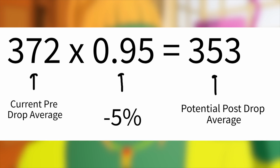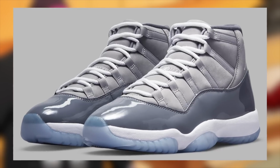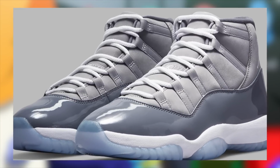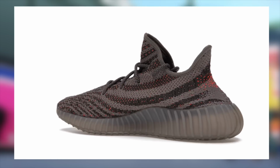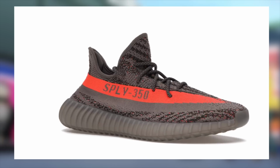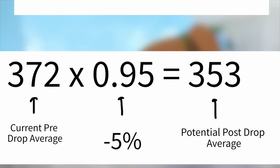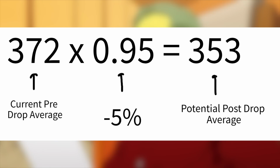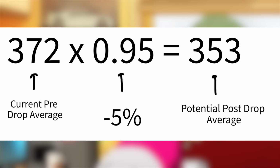Well, if you guys recall, well over 100k pairs of the cool gray already dropped through exclusive access and the shock drop on Sneakers US alone. Granted, lots of these Belugas are in circulation too, but not even close to the magnitude of the pairs that were already out for the cool grays. And that, of course, did affect the pre-sale pretty heavily. Hence, I am expecting around a 5% post-drop decrease on these Beluga 350s. If they don't, all the better for our profit, of course, but I would be ready to prepare for that drop in value right after the drops are over.